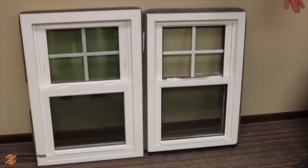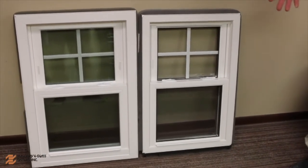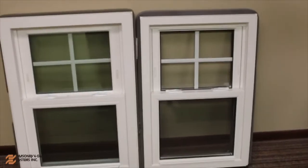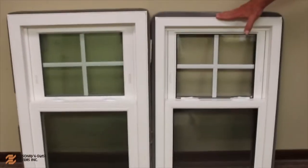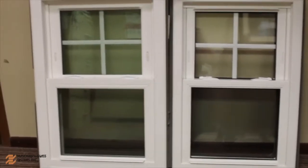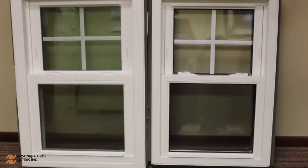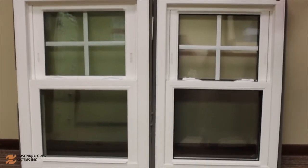Another attribute of restorations windows that I was extremely attracted to represent this window for Masonry and Glass Systems was the actual beauty of the window. So what I've done here to illustrate that is to compare restorations, which is right here, to another very strong competing window right here. I want you to note the differences in how these windows look. They perform nearly identical in terms of energy efficiency, but how they look is dramatically different.